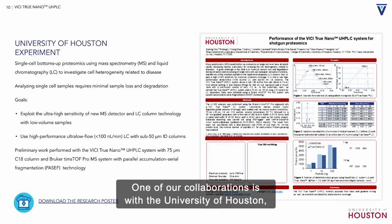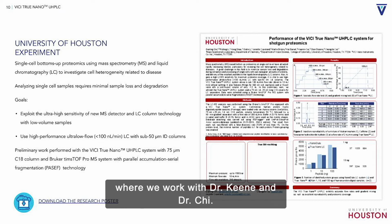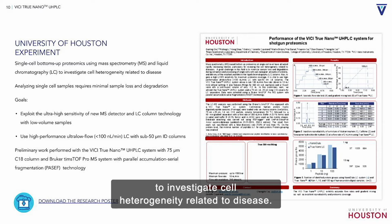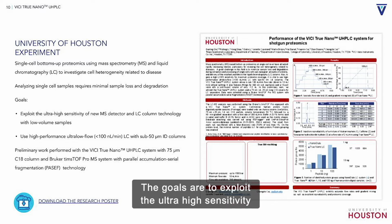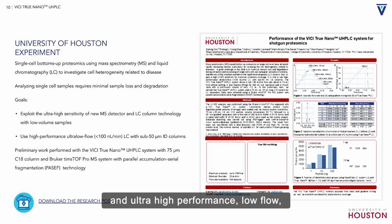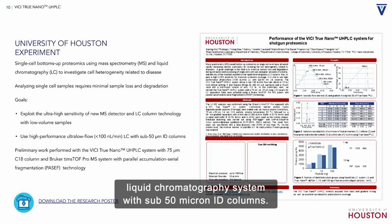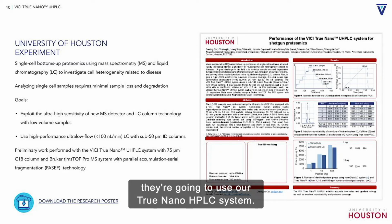One of our collaborations is with the University of Houston, where we work with Dr. Keen and Dr. Kai. They are studying single-cell bottoms-up proteomics using mass spectrometry and liquid chromatography to investigate cell heterogeneity related to disease. The goals are to exploit the ultra-high sensitivity of the Bruker timsTOF Pro mass spec system with passive technology on single-cell samples and ultra-high performance, low flow, meaning less than 100 nanoliters per minute, liquid chromatography system with sub-50 micron ID columns. So to achieve this, they're going to use our True Nano UHPLC system.